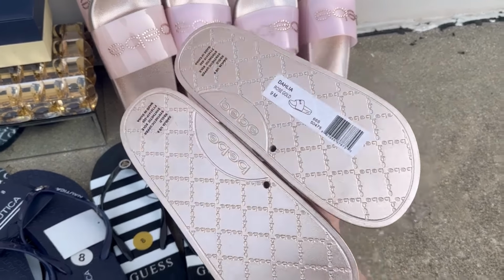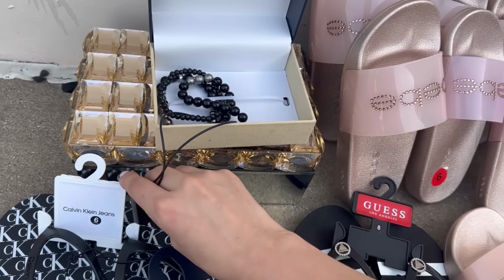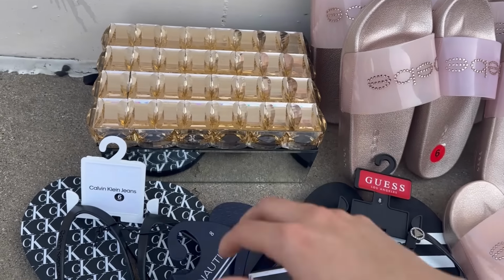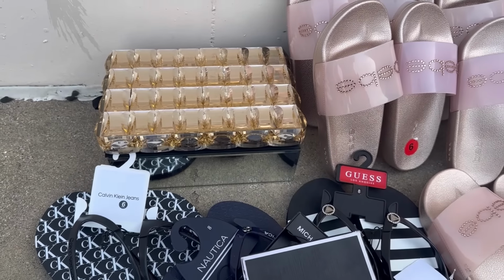And then there's also from Polo, I found a box of these men's bracelets. They still have the security tag on them, so I think a few might be missing. There might be more to the set, so they threw the whole box away. And then the last thing is this jewelry box from BB, and it's a really cute sparkly one.